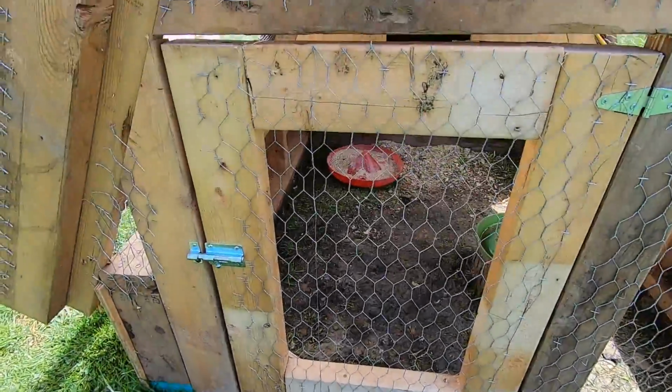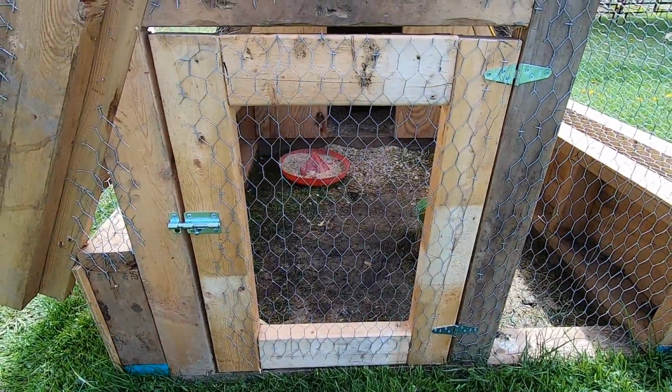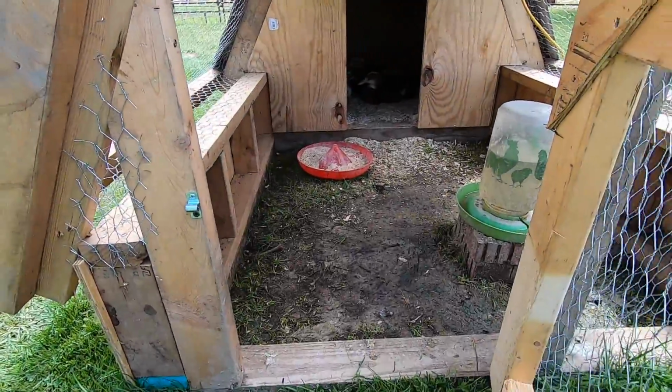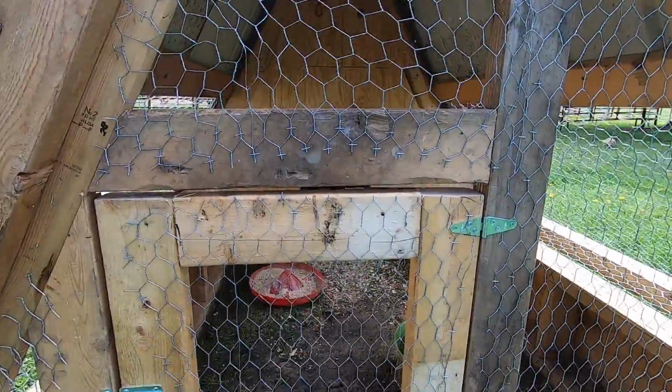Alright guys, there's the new duct door. Should work. They can easily access them right here, get their water and food. They don't have to open that big back door.